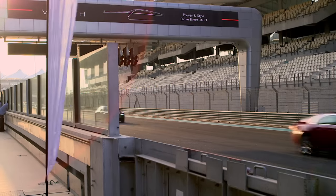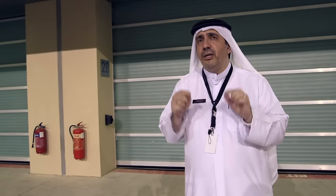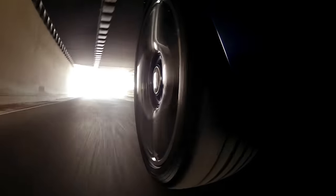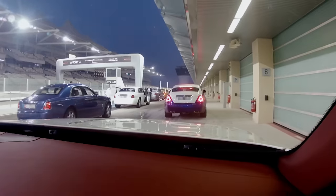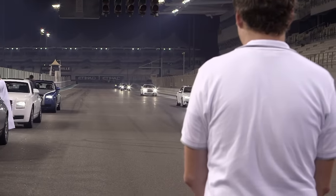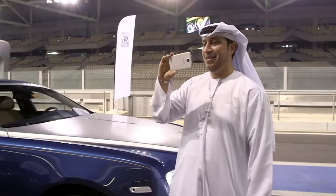We want him to share the pleasure. We want him to enjoy the lifestyle. We want him to become a customer forever. Of course, after driving it, I really want to own one more than before. The payoff for Rolls-Royce is not only to sell the Wraith, but also to get it going viral.